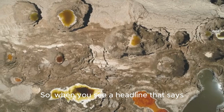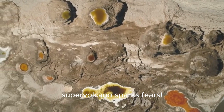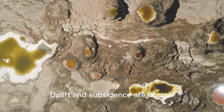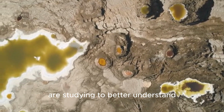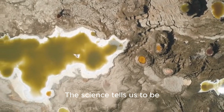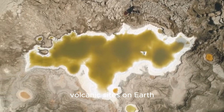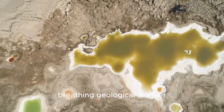So when you see a headline that says Yellowstone is bulging or ground uplift at supervolcano, take a deep breath. Remember that Yellowstone is a dynamic, breathing system. Uplift and subsidence are normal. It's a fascinating natural process that scientists are studying to better understand how our planet works. It's not a sign of imminent doom. The science tells us to be aware and prepared, but not to be afraid. Yellowstone is one of the most monitored volcanic sites on Earth, and for now it's just doing what it does best, being an incredible, living, breathing geological wonder.